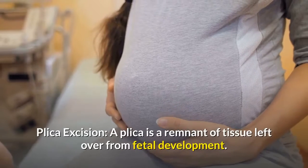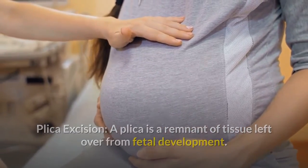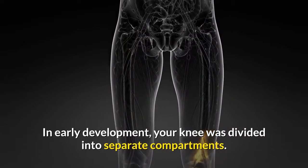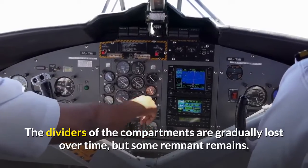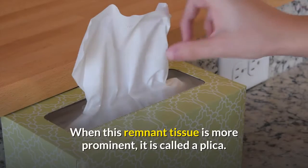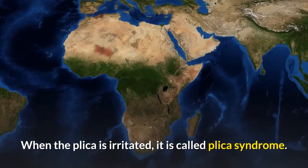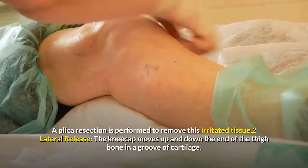Plica excision. A plica is a remnant of tissue left over from fetal development. In early development, your knee was divided into separate compartments. The dividers of the compartments are gradually lost over time, but some remnant remains. When this remnant tissue is more prominent, it is called a plica. When the plica is irritated, it is called plica syndrome. A plica resection is performed to remove this irritated tissue.